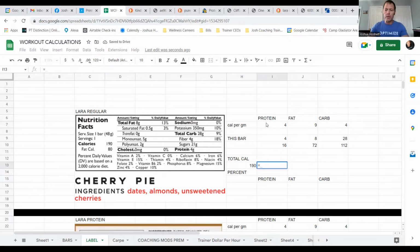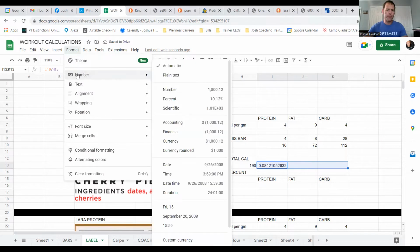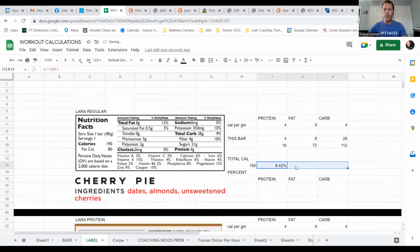So if we take 16 calories and divide that by 190, let me translate this into percentages real quick. That's 8% protein. And we'll do the same thing with the fat, 37% fat, and the same with the carbohydrates. You can see that this is nearly 60% carbohydrates, and this is the regular bar.